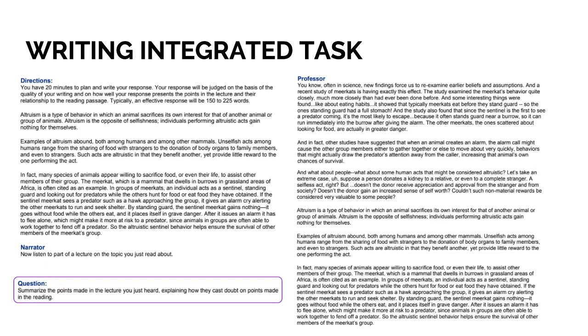So if you look at the question here, it's giving you a long passage, and it's asking to summarize the points made in the lecture. Again, what is a summary? You have to get the overall picture, get the key idea, have the overall understanding, and then write it down. He said this, she said this, and we will go into more details on how you should be doing it.